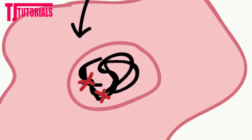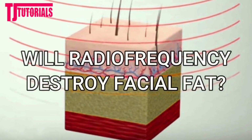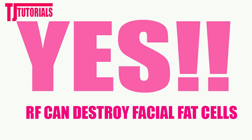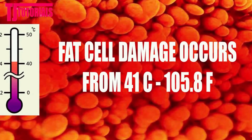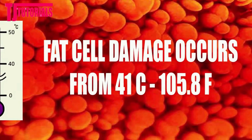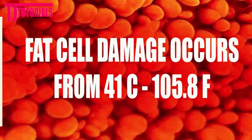And this cell death can last from weeks to months, which will have you wondering, will radiofrequency destroy facial fat then? Radiofrequency absolutely has the potential to destroy fat cells. Professional machines used in clinics will heat the epidermis and the hypodermis to approximately 55 to 60 degrees Celsius, while at-home machines will only achieve a temperature of between 30 and 41 degrees Celsius depending on the intensity and the time it's used for.